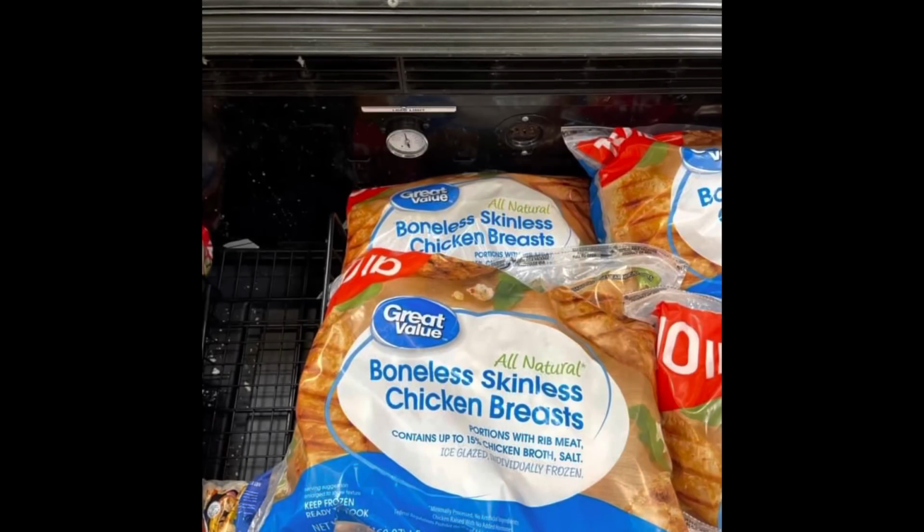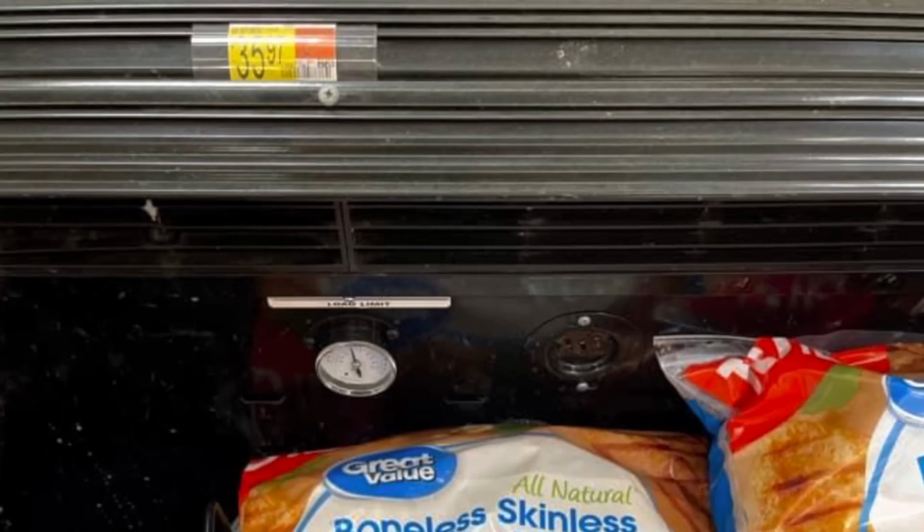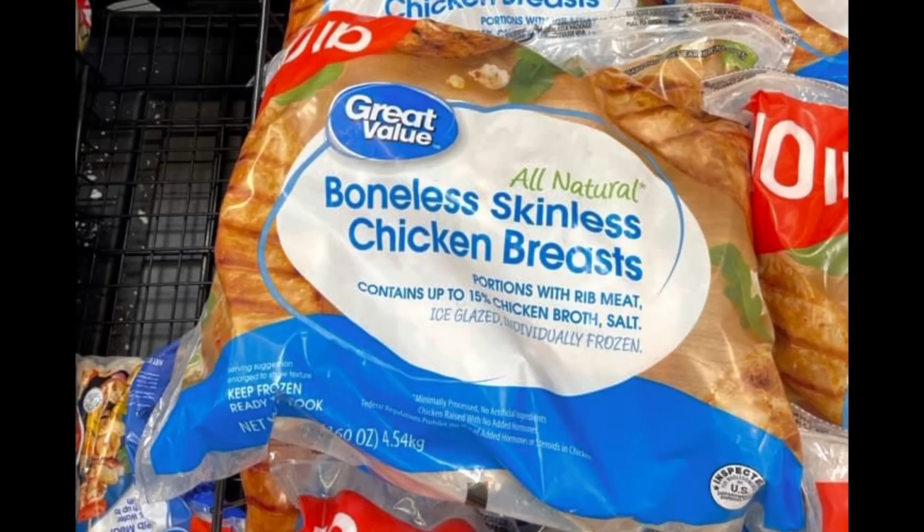Krista writes, in Oklahoma today, $36 for 10 pounds of chicken, and it looks like a Walmart. She says, I mean, I haven't purchased chicken in a while, but what, 36 bucks for a 10-pound bag of Walmart chicken? Great Value chicken? That's some food price inflation if I've ever seen it.